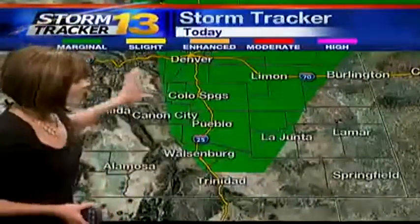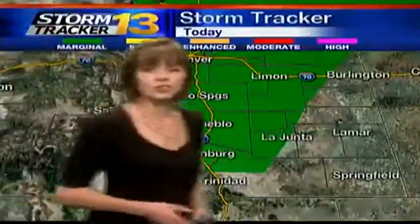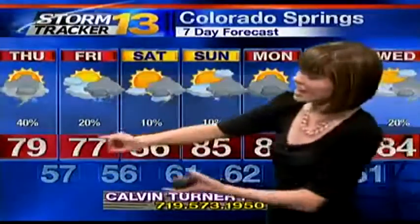Now, for everyone highlighted in green, that's where we had this marginal severe weather threat throughout the afternoon. So bottom line, make sure that you are weather aware throughout the rest of today. Tomorrow, we are also looking at the potential for some severe weather. In fact, compared to today, tomorrow we'll have even more severe weather possibilities.